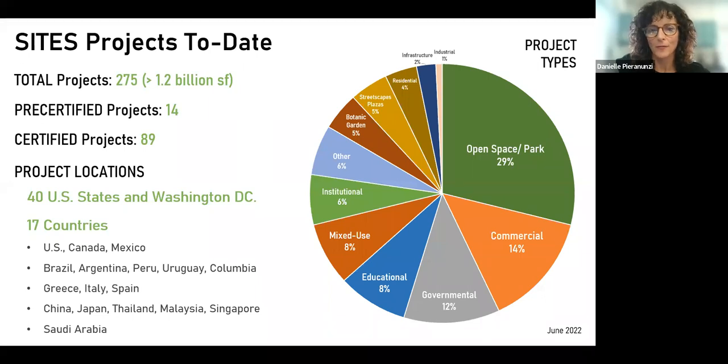So to date, we have 275 projects that are participating with sites, which I'm thrilled to say covers over 1.2 billion square feet of outdoor space that is either already certified and sustainable or seeking to be sustainable. 38 of these projects have achieved certification or pre-certification. For those not familiar with pre-certification, this recognition focuses on projects in their planning phase and do not have to be constructed yet. So as you can see here, sites is applying to a wide variety of project types and regions. We're covering 40 US states and Washington, DC, and we're in 17 countries.